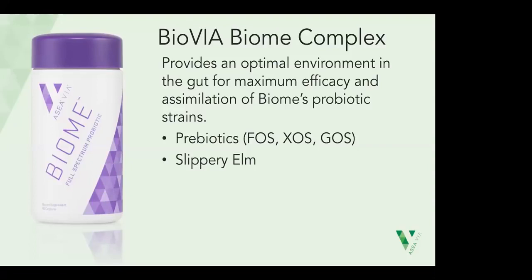So one of the ways we do that is we add prebiotics. So prebiotics, these are simple carbs that all come from plants. And I'll talk more about one of them just to give you an idea in a second, but essentially they act as food for the microbes in the gut. They nourish the microbes. So that's a big thing. Once the microbes are in there, you want them to be able to survive.